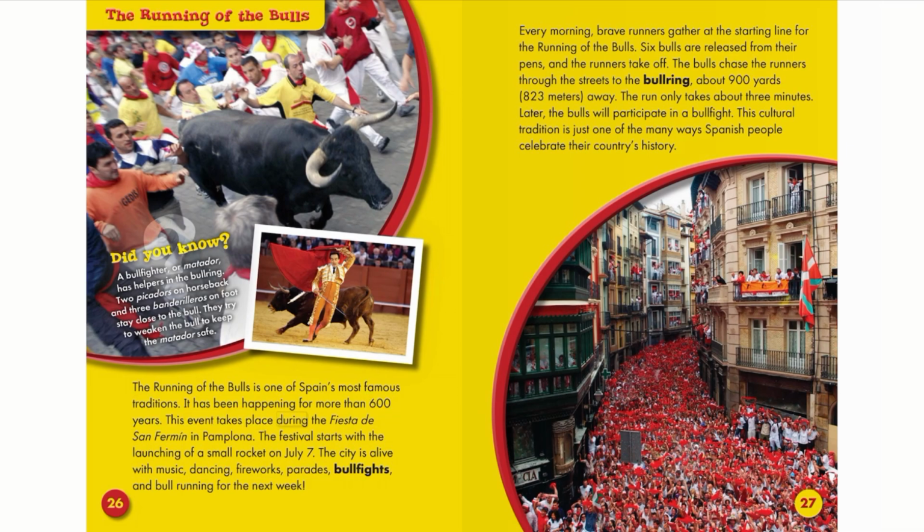This event takes place during the Fiesta de San Fermín in Pamplona. The festival starts with the launching of a small rocket on July 7th. The city is alive with music, dancing, fireworks, parades, bullfights, and bull running for the next week. Every morning, brave runners gather at the starting line for the running of the bulls. 6 bulls are released from their pens, and the runners take off. The bulls chase the runners through the streets to the bull ring, about 900 yards, 823 meters away. The run only takes about 3 minutes. Later, the bulls will participate in a bullfight. This cultural tradition is just one of the many ways Spanish people celebrate their country's history.